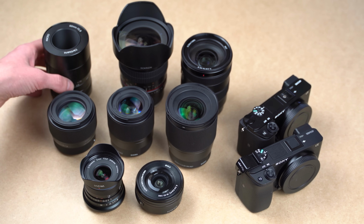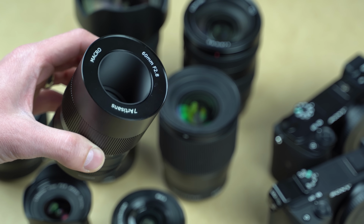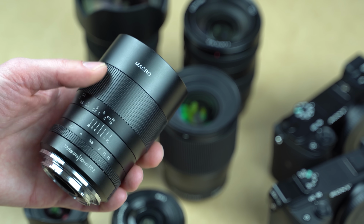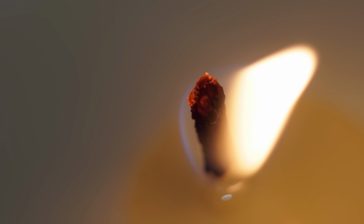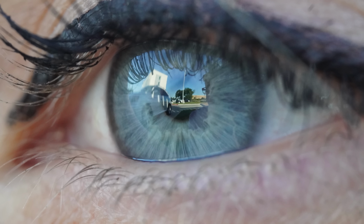The next lens that is up is this 7 Artisans 60mm f2.8 macro lens. This is a very unique lens that was sent to me by 7 Artisans a while ago. I reviewed it and it was amazing and a lot of fun to use, so I have kept it around. In fact, it's one of the few kind of cheaper manual lenses that I still keep in my collection just because I enjoy using it.